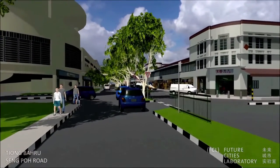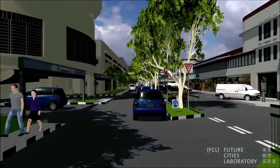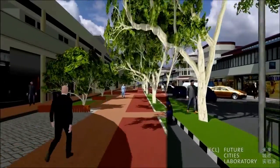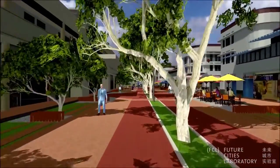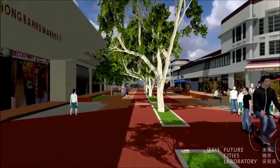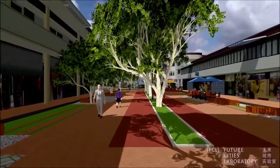So now we turn into the third segment, which at the moment is just full of cars that want to get into this car park or want to park just ahead of the shops. And now we said, okay, this is all car-free. There is more space for people and cyclists.